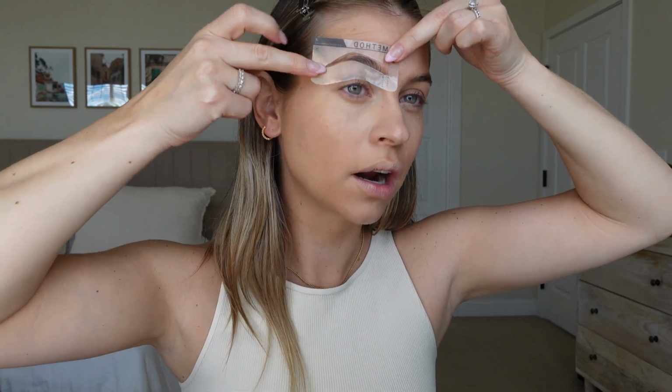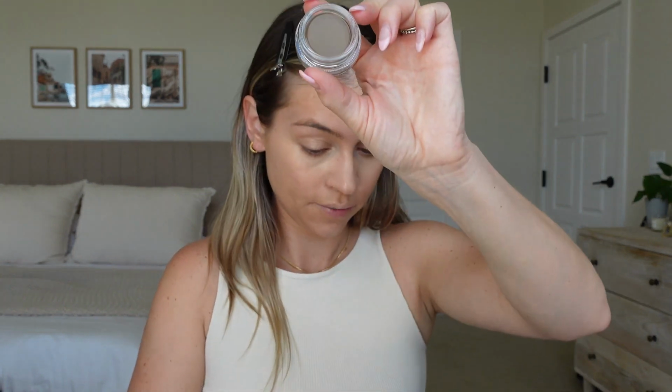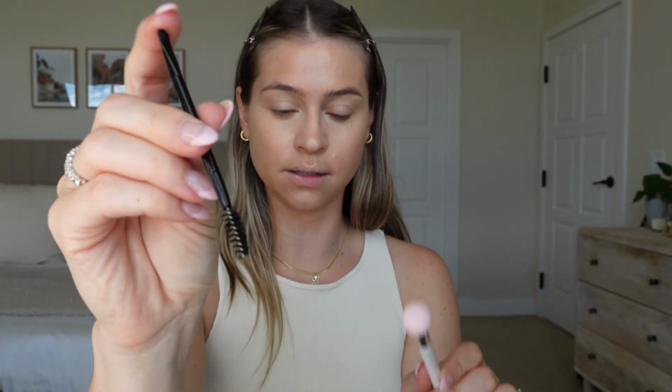I'm very curious. Okay, so we have a few different stencils here, and I'm just gonna see which shape makes the most sense, which shape and which thickness. Feeling like 4? I don't know, guys. What do we think, 4? I'm very nervous. That looks pretty accurate. So we're going with 4. Then here's the little pomade, whatever. And last thing we have is the stamp, and it comes with a little spoolie and brush to touch up.